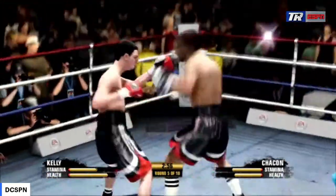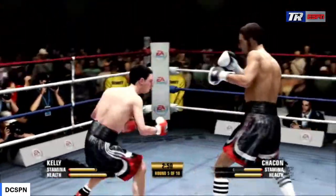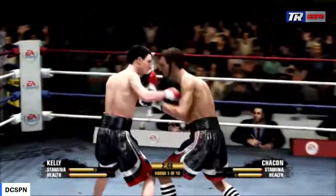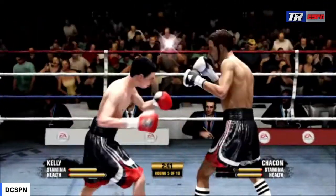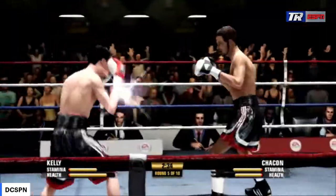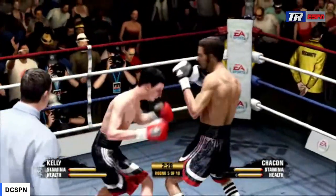Start of a new round, and it seems like a whole new man. Hard to believe that this is the fighter that was just knocked down in the last round. Well, he's got some of those great recovery skills, kind of like Arturo Gatti used to always have. He was a guy that could be battered, could look like he was barely hanging on, and then all of a sudden the next round, he looked good to go.